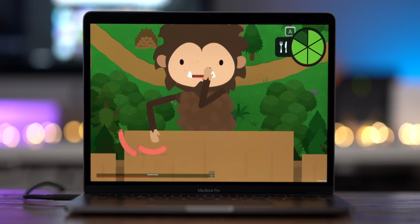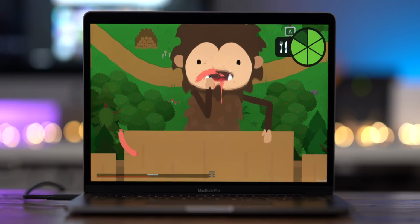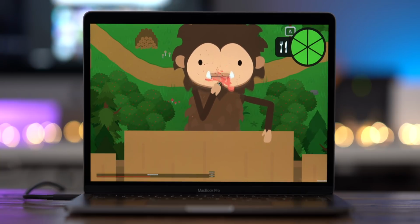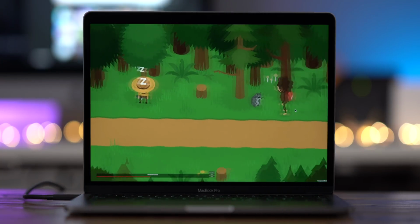And you can see this little health meter go up on the right side, his little food meter. I don't know, that's just hilarious to me. You're already full, dude. You don't need that one. Okay, all right, so that is one little part of what you'll see.